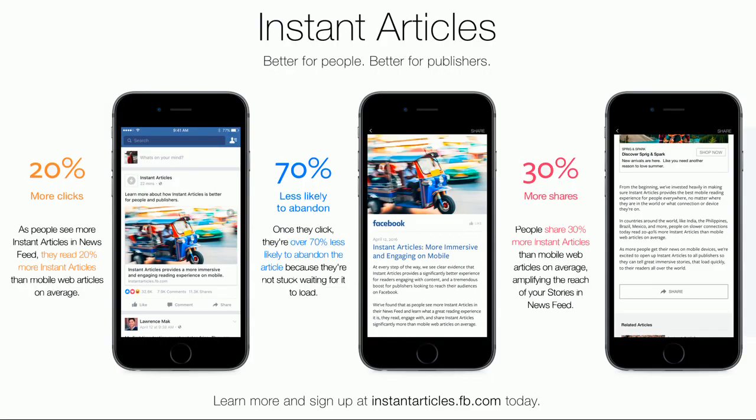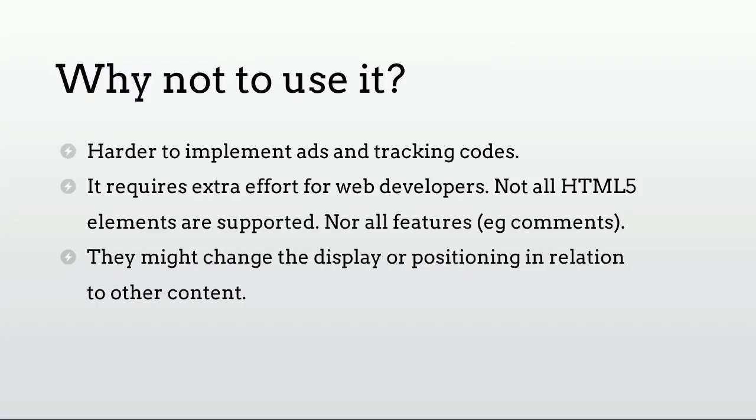And according to Facebook, their marketing sheet says, well, 20% more clicks and 30% more shares. So if it's up to Facebook, start using it today. But there's also some reasons not to use it. Because it's harder to implement, like tracking codes, advertisements. For us developers, it's extra work.